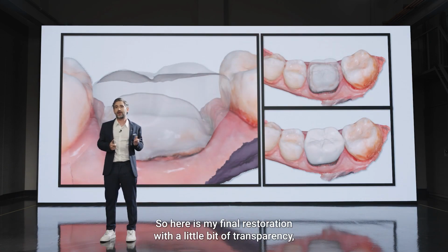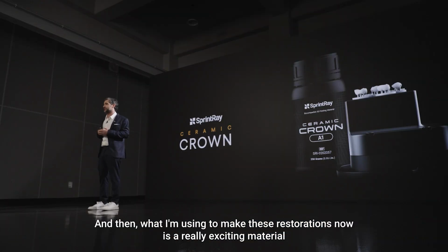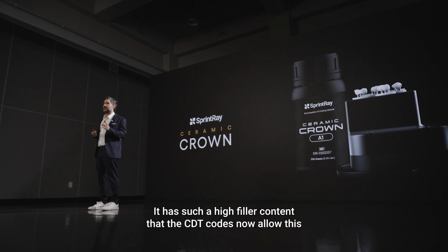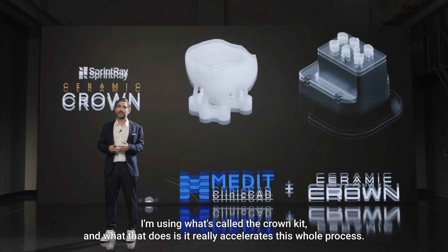So here is my final restoration with a little bit of transparency so that you can see what the restoration looks like in relation to the prep. And then what I'm using to make these restorations now is a really exciting material from SprintRay called Ceramic Crown. This can be billed as a permanent restoration. It has such a high filler content that the CDT codes now allow this to be billed as a final ceramic restoration, even though it's printed. And I'm using what's called the Crown Kit. And what that does is it really accelerates this whole process.